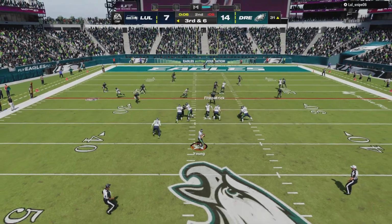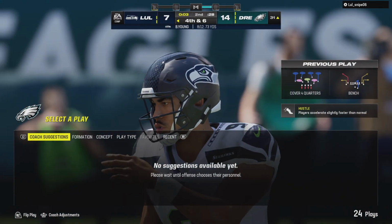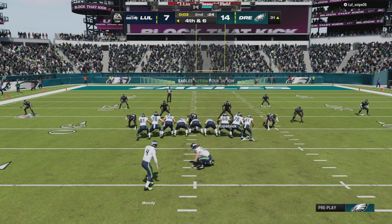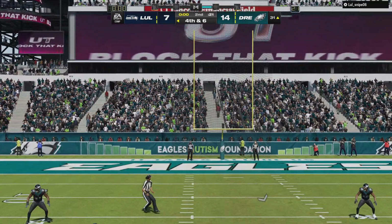Young on 3rd down. And he overshot him there. It's out of bounds, incomplete. They decided the opportunity was there and launched a deep ball, but he was unable to get away from the defender, couldn't create space, couldn't uncover at the end of the route, and that one winds up incomplete.